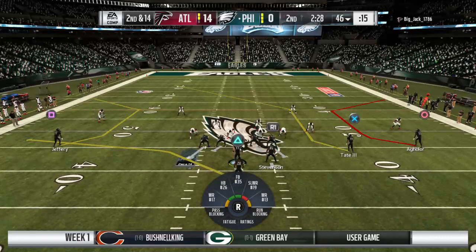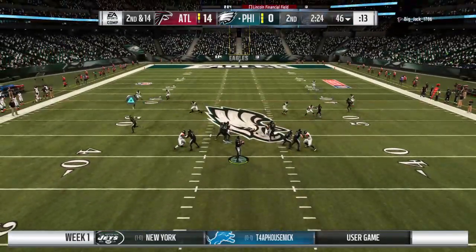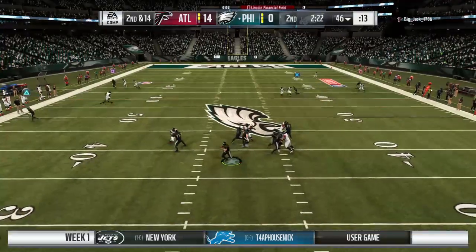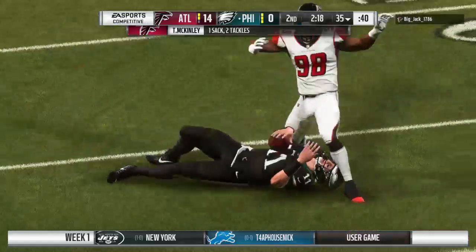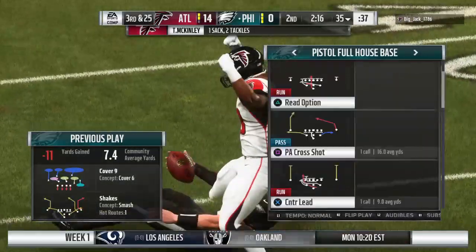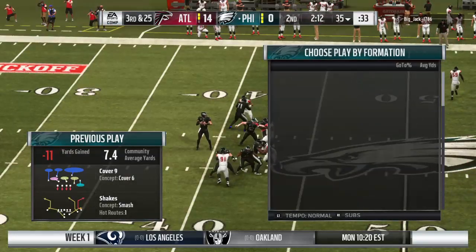Run. On 2nd down, here's Wentz. Dancing to his left. And eventually taken down here. Great coverage downfield. Tech McKinley in there to bury him for a loss of 11.